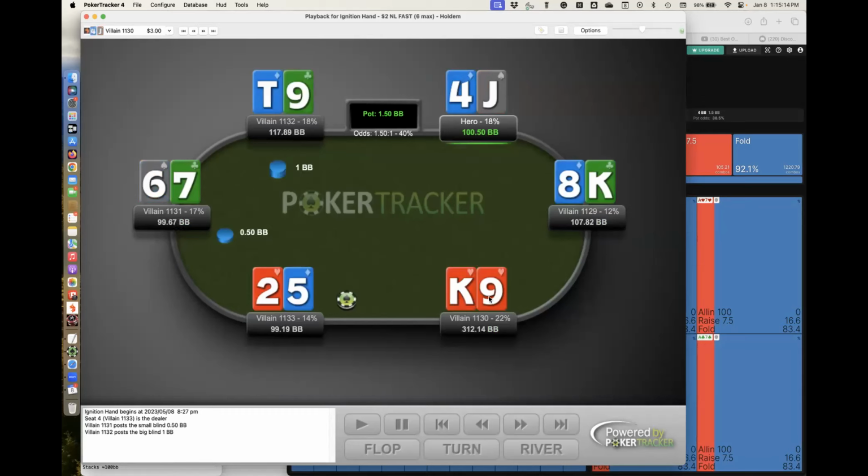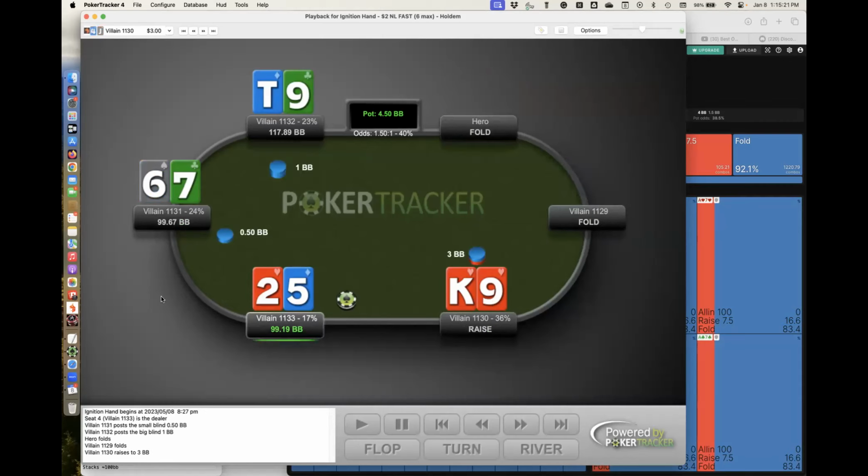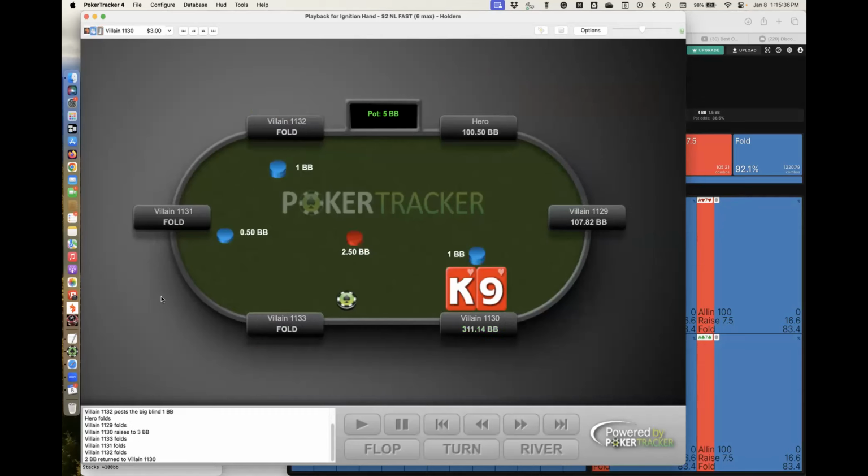Fold, fold. This king-9 suited is a mandatory open. That's not even close to not opening. And it should get through. And he goes to 3 big blinds. We'll notice if he always does 3 big blinds, this is our 11-30 for 3. And 10-9 should not defend, unlike in a tournament where you would defend that, I think. Yeah, that's a rake. That's a mandatory defend.